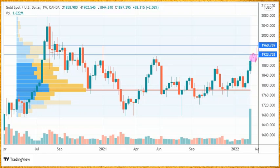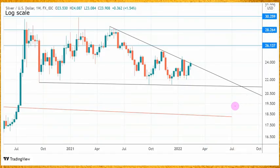Of course, depending on events, it could slice right through there. It really depends on a lot of things, but just remember that that's a potential sticking point zone over there.